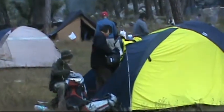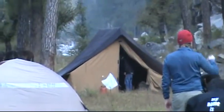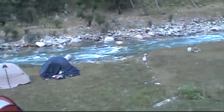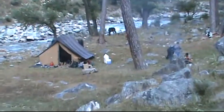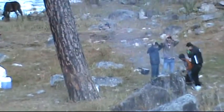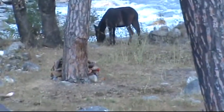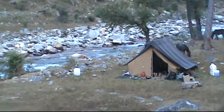These guys are doing a nice job. You can see over, that's our guide's tent and the porters. Had a nice night. As you can see, our guides, pretty plush, making us breakfast. I got up this morning at 6 a.m. to a hot cup of chai. I think we have like 4 mules or donkeys for our supported trek here.